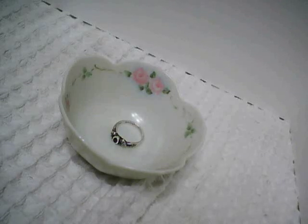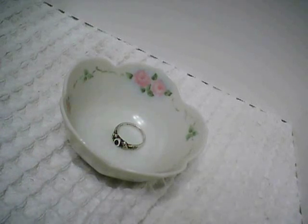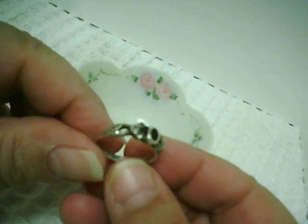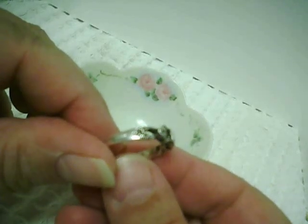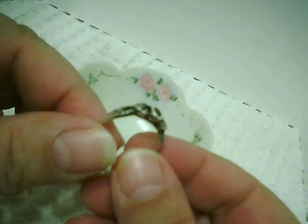I'm Pat Hood, and this is a jewelry haul that I received both as auction items and purchases through Boujee Bear Vintage. So the first item is this lovely marcasite ring, and I purchased it at an auction, and this was the only thing that I purchased.